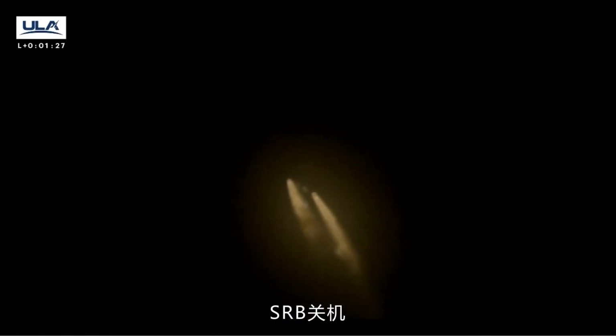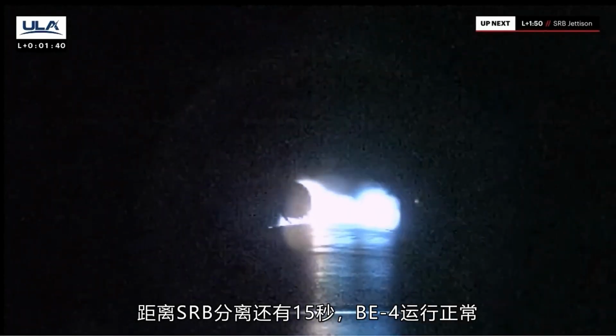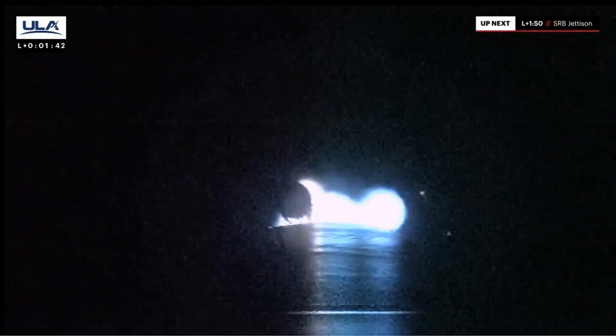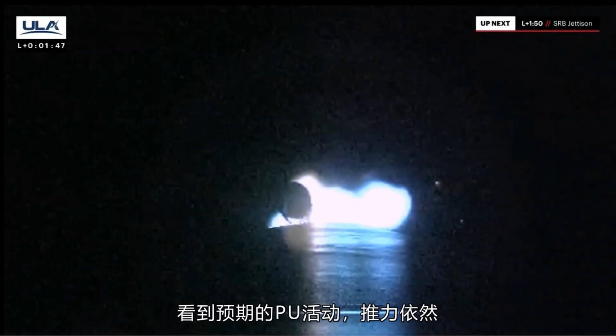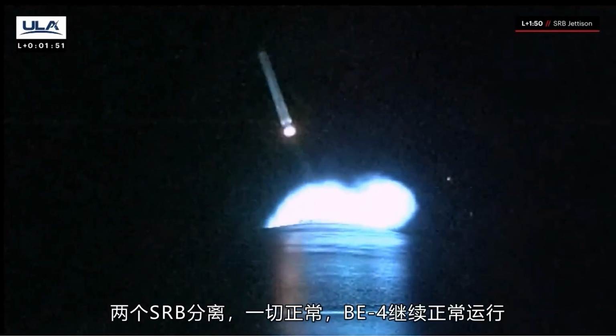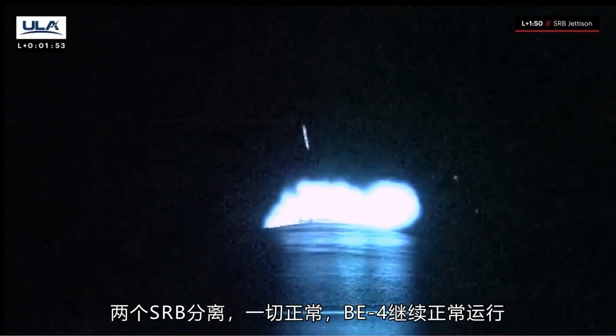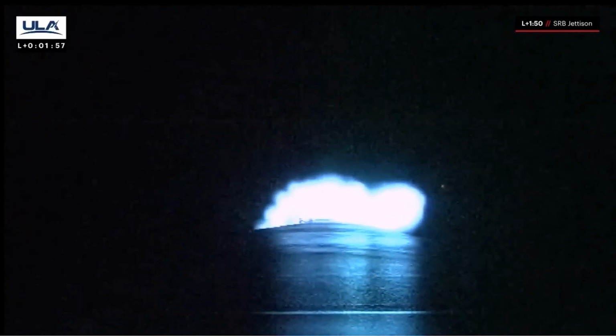And we have cutoff on the SRBs, coming up on jettison in approximately 30 seconds. 15 seconds to SRB jet. BE4s continue to operate nominally. Seeing expected PU activity in the booster mains. And we have separation of both SRBs. Everything looking good. BE4s continue to operate normally.